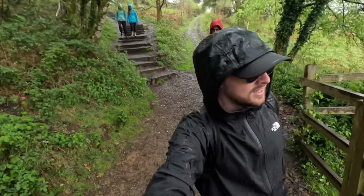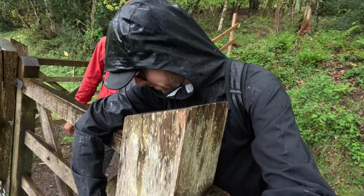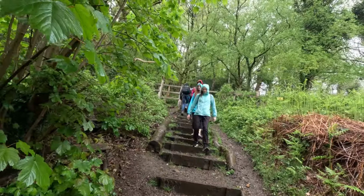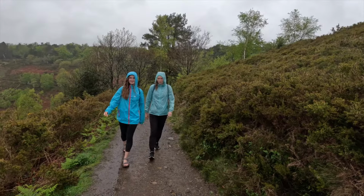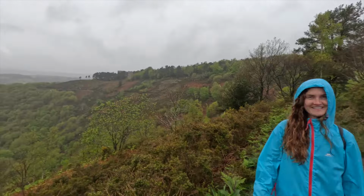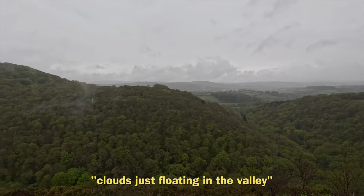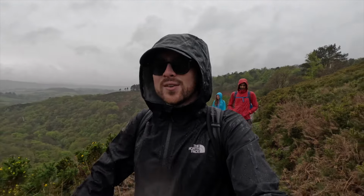All right. Where do we go here? This gate. Go. Yep, I got it. To the Fingle Bridge. Amazing views here. There's like clouds just floating in the valley. What a beautiful day for a rainy day. I mean, it's the UK, so this is lovely. This is honestly lovely. Green, fresh.